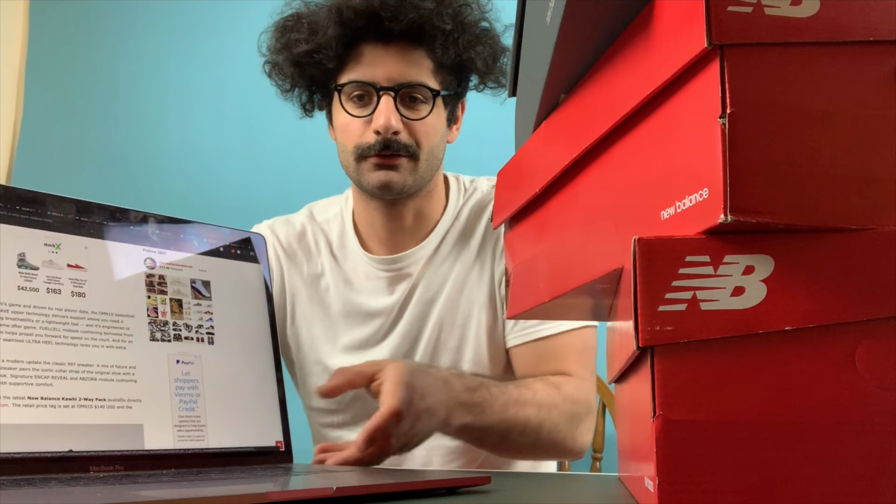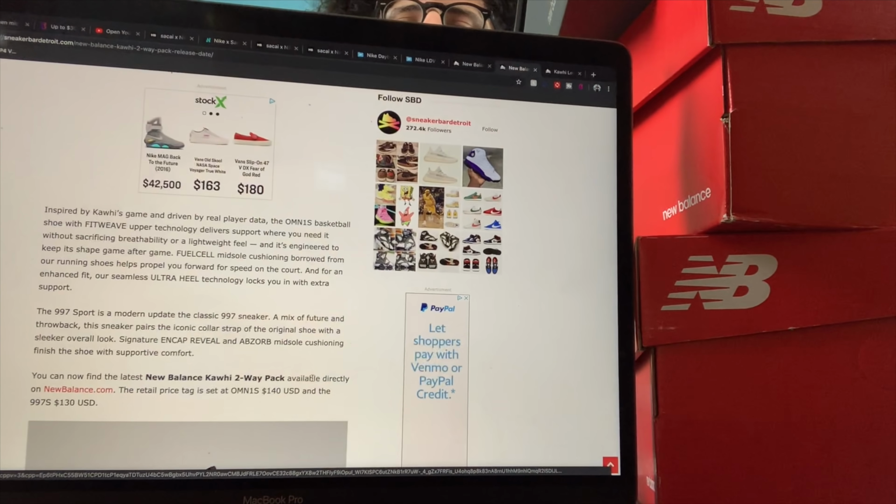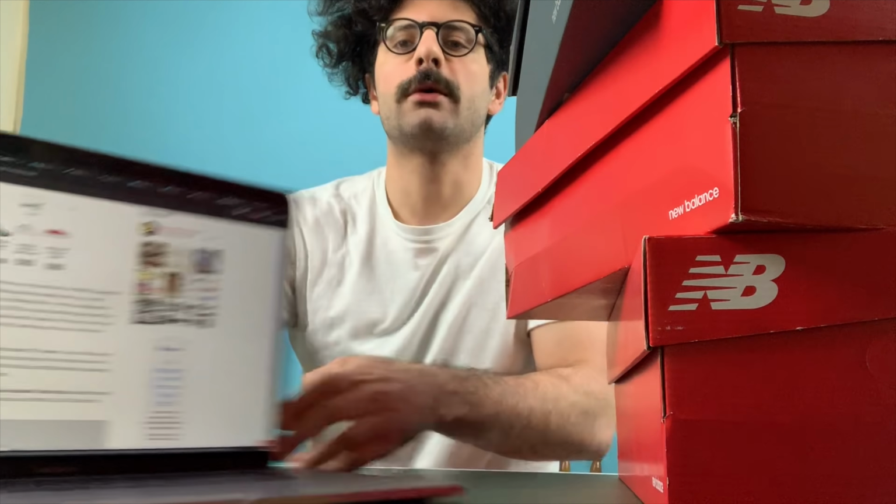I said Fuel Cell like that because it's capitalized. I'll prove it to you. I don't know if you guys can appreciate it from the article. Don't worry about it. I'll just read it for y'all. Then they capitalized this thing again. You'll recognize it by when I go, eh!